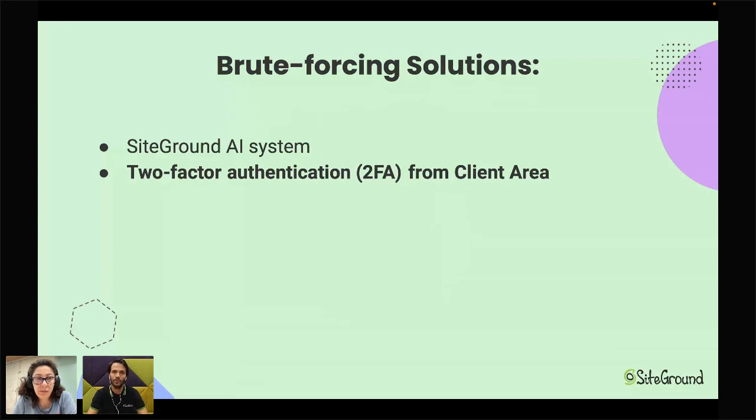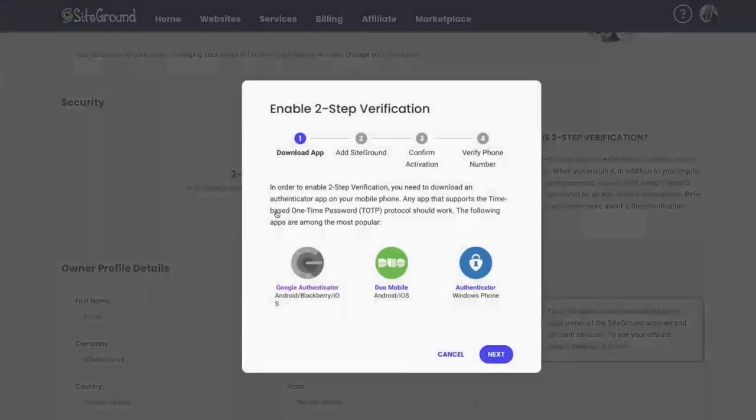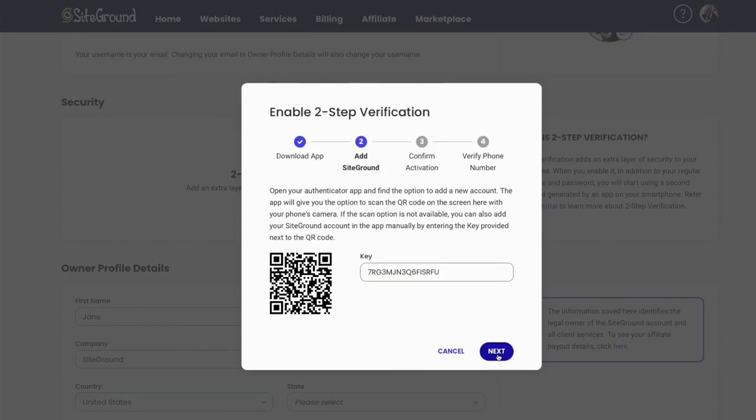So for those of you who don't know, two-factor authentication is a process when even if you know the username and the password of an account and you try to access that interface, then the system actually wants from you another piece of information in order to let you in. Usually that's something like a temporary 6-digit code that you can obtain from your device. And our SiteGround.com client area, where you purchase your hosting services from us, supports two-factor authentication.